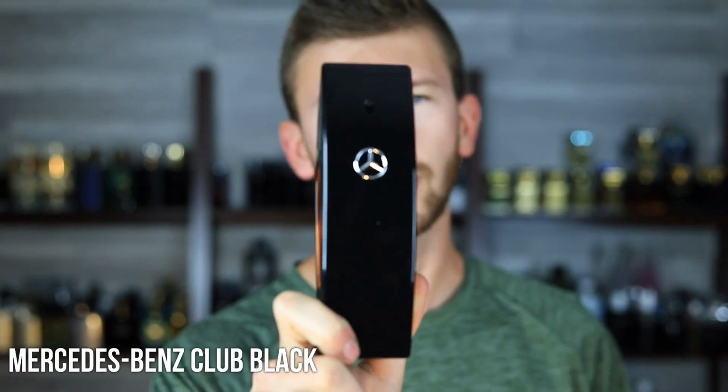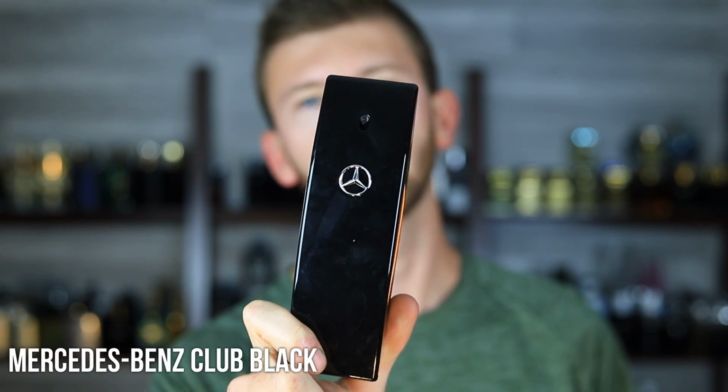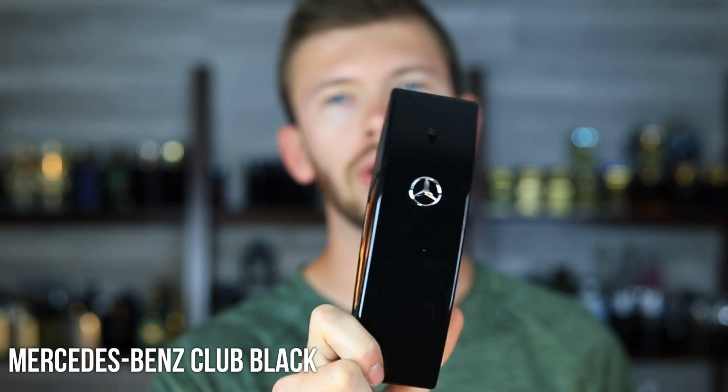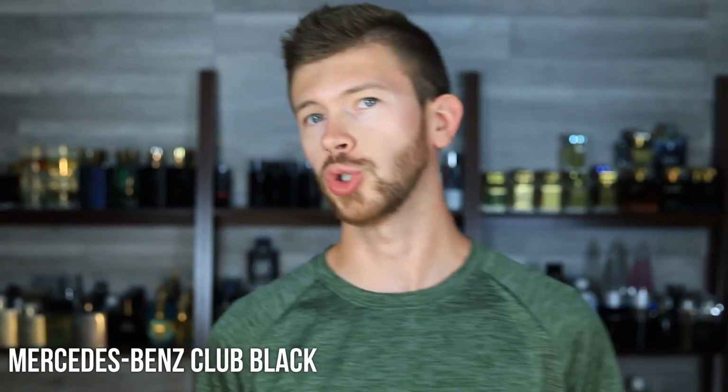This is usually around $50 or so for 100 ml, sometimes a bit less. Very reasonably priced considering what you get, which is straight up vanilla. That is the focus.